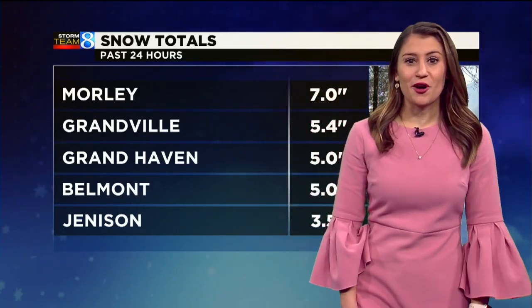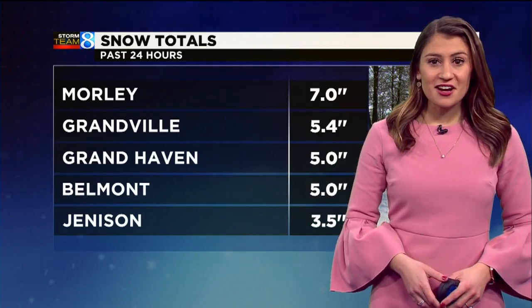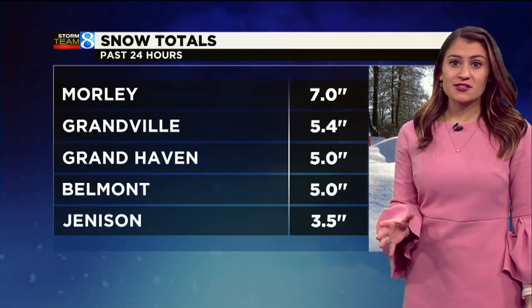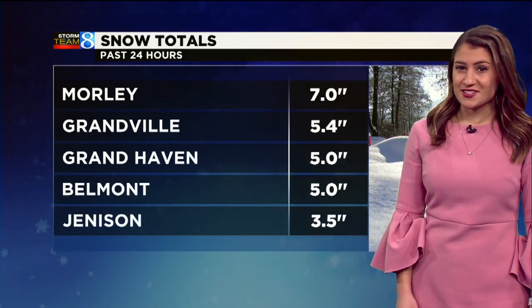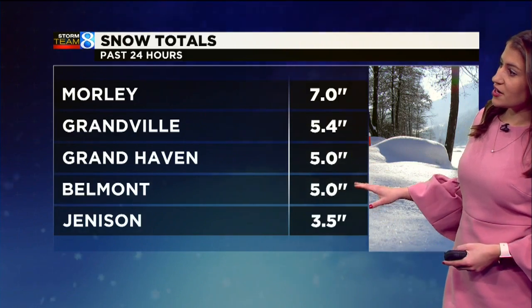Well, after a very quiet and dry month of December so far, we finally caught up just a little bit and winter came back for us. Some areas saw their first real meaningful snow of the season. Other areas a few inches, but still enough to make things a little bit sloppy out there. So here's what the numbers looked like for some of our areas.